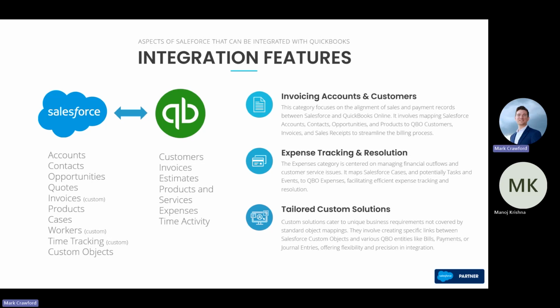And then in addition to that, we also have various custom objects that can be implemented through Salesforce AppExchange or through custom solutions within Salesforce. Salesforce is a platform, and you really get the value out of it when you do customize it to meet your business model. So we see quite a lot in terms of invoices, worker tracking, timesheets within Salesforce, and various custom objects. And so you can bring those into QuickBooks. For example, the workers and time tracking would be custom objects that you can bring in from Salesforce into QuickBooks to track that time and time activity in QuickBooks, which really relates to overall expenses and wages paid out from QuickBooks. You can also do custom objects outside of that.